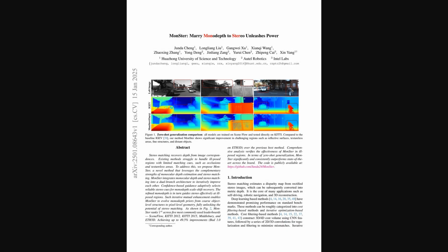Okay, so that ablation study really drives home how each piece helps build the final performance. I think the big takeaway from MonSter is just how powerful it is to combine these two approaches. Monocular depth and stereo matching. They really do help each other out, leading to much more robust and accurate depth, particularly in those difficult areas we saw. And this idea of fusing different methods, it's really important for advancing computer vision for applications like robotics or augmented reality.